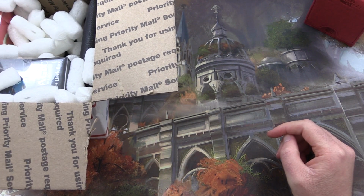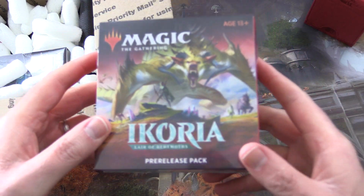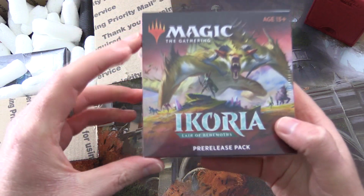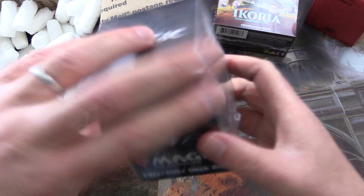It looks like there's another... Oh! Hello! A Koria Lair of Behemoths pre-release pack. I will take that. Holy moly, we're in value town already. So that right there is about $25. Okay, and we'll open that in a moment.